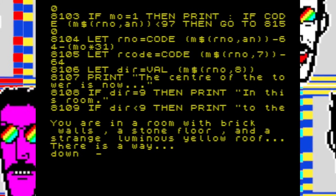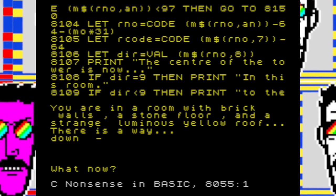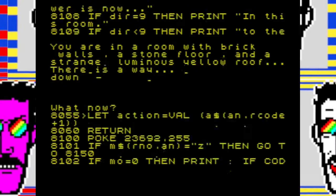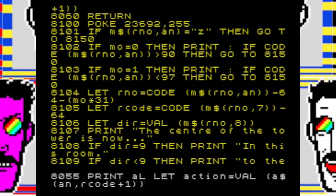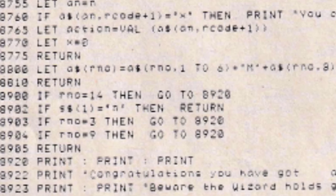This is correct. I've typed it in as in the magazine. It just doesn't quite work. We now get a "C nonsense in BASIC" error on line 8055. 8055 looks at what the action is based on what actions are available for the room with the R code based on the action number. However, that's not right. That looks like exits, but it's not exits. It's 9 long, but actions are actually 16 long. So something strange has happened. What actually happens is on line 8800. Line 8800 sets a room to be as it was before, but with the letter M in place of the 8th character. Unfortunately, the code as written doesn't do that to the room array, M string, but to the action array, A string.